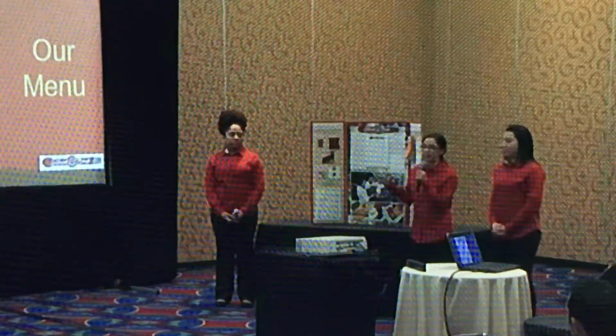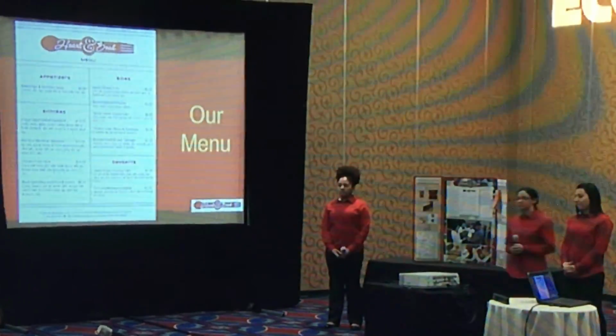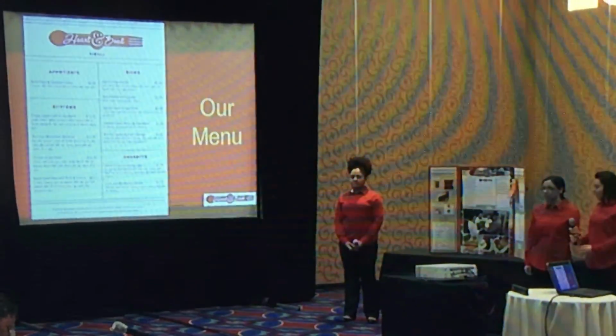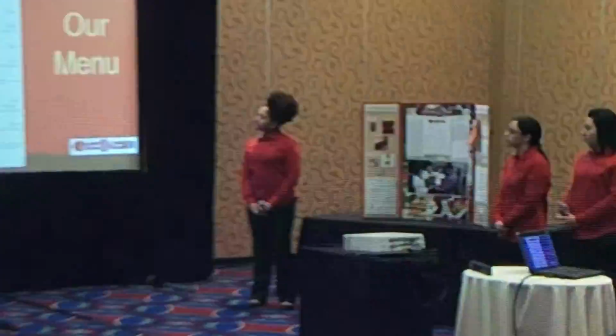So some of your entrees, like the catfish or the chicken fried steak, are they fried or are they baked? They are baked, and we use cornbread crumbs on top of it to give it that golden crust and crunch.